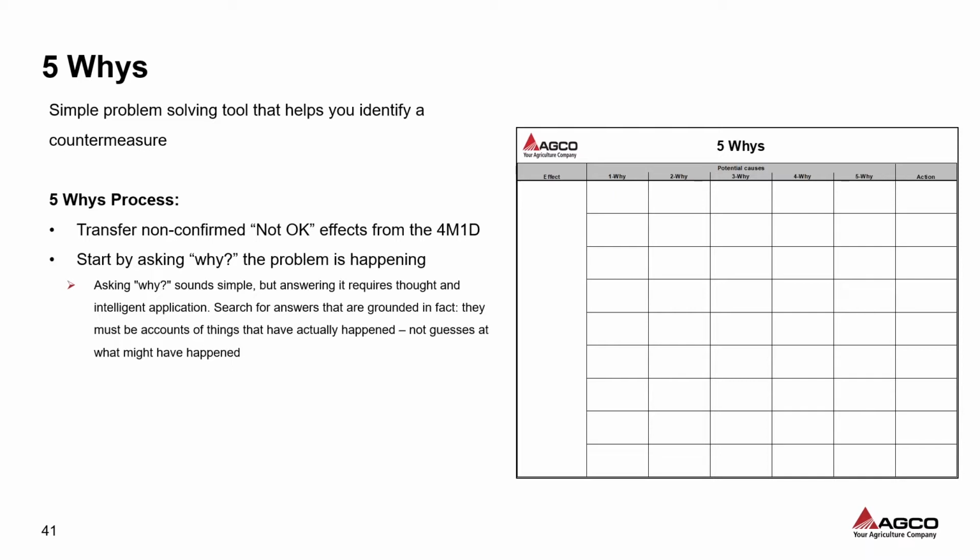And asking why sounds simple, and I've seen this in the industry, but answering it requires thought and an intelligent application. So you can clearly walk the path from the revised phenomena through the contributing factors and then through the 5 whys process. And it gives you a path of how it started. And in terms of how we use KaiNexus, it helps us when we look at Kaizen expansion, because we can follow that process and see if we've made that same error, that same opportunity through that process.